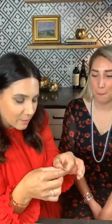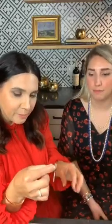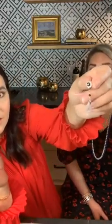So this is an example too of a piece that's a clip-on, like my earrings. It's a screwback, so it's not pierced, which is cool because it's in its original state. But if you really love a piece like this, we can convert it really easily.